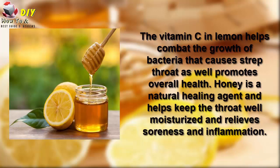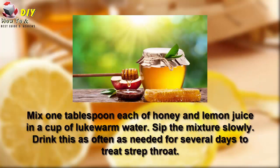Mix 1 tablespoon each of honey and lemon juice in a cup of lukewarm water. Sip the mixture slowly. Drink this as often as needed for several days to treat the strep throat.